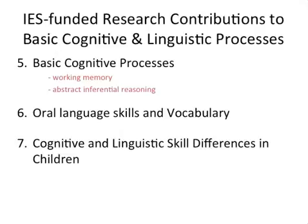Contribution number 6 was in the area of oral language skills and vocabulary, and oral language and vocabulary contribute to children's reading performance and are malleable or changeable linguistic processes. IES-funded research suggests that interventions that focus on word knowledge might be effective in improving reading comprehension if they focus on developing both wide and deep word knowledge.